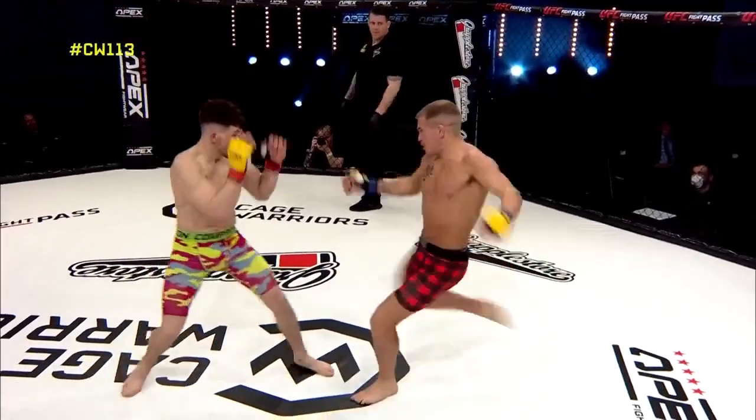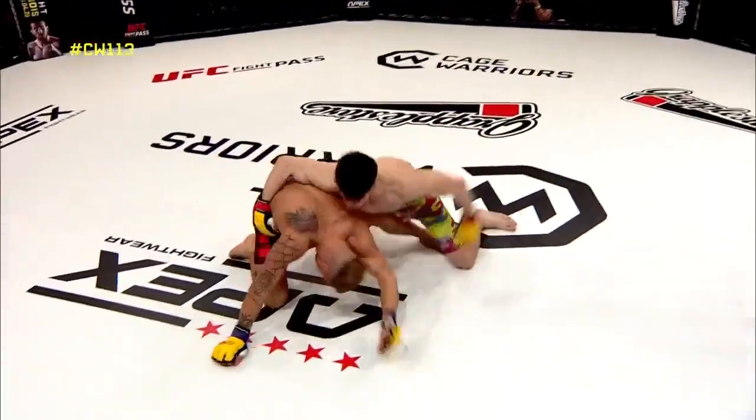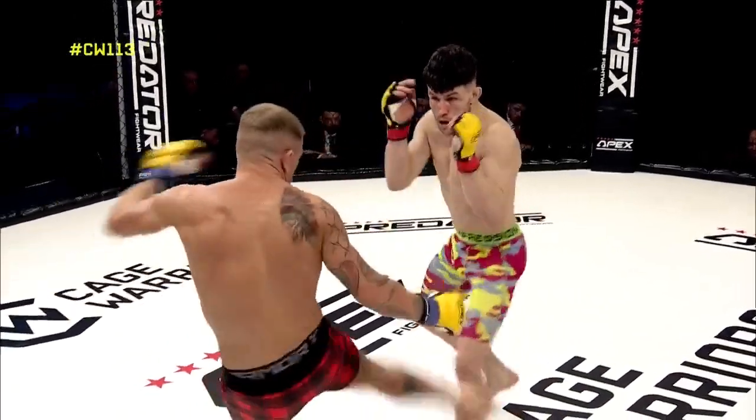But let's take a look at some of the action from that second round. And that was a beautiful left jab. And he walked straight onto that. Yeah, he walked into it, exactly. It doubles the power.